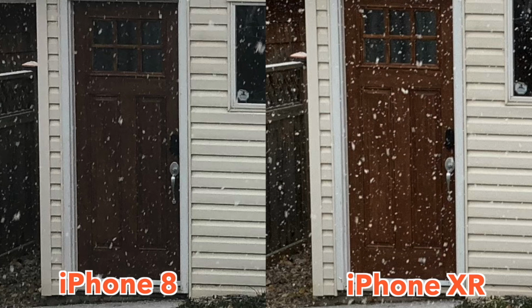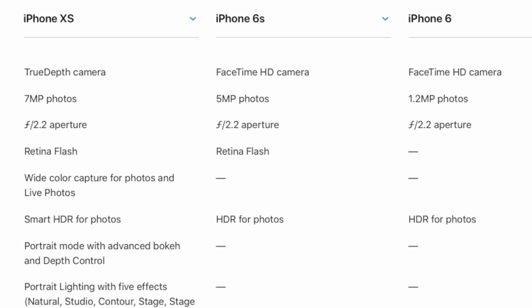Now when it comes to the selfie camera, did you know that the iPhone 6 only had a 1.2 megapixel front-facing camera? The iPhone 6s has a 5 megapixel front-facing camera, and everything else has a 7 megapixel camera. So if you thought I was a little muted when it came to the pixel difference on the rear camera, I can definitely tell you going from a 1.2 megapixel camera to a 7 megapixel camera on the front-facing cameras is going to be incredibly noticeable.